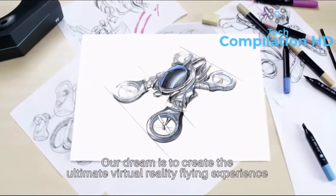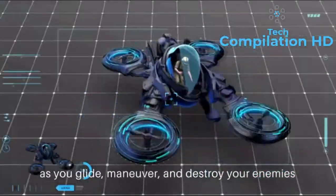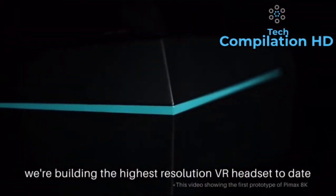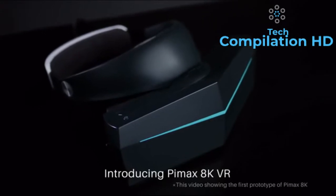Our dream is to create the ultimate virtual reality flying experience. We want you to feel like you're really there as you glide, maneuver, and destroy your enemies. To make our dream a reality, we're building the highest resolution VR headset to date with an unprecedented 200-degree field of view. Introducing Pimax AK VR.